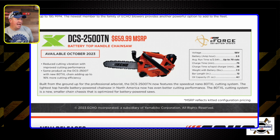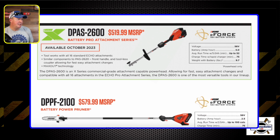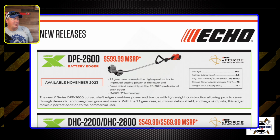And then here is a new top handle chainsaw, the Arborist saw, battery powered, the DCS2500TN. Then right here we have the DPS2600. This is a battery powered Pro Attachment Series power head. As you can see, that green X right there is the pro grade, the commercial grade. And then we have the DPPF2100 battery power pruner. And right here we have the battery power pruner. This is in the X series, but this has a telescoping handle, DPPT2600H. And then we have a DP2600 battery edger.